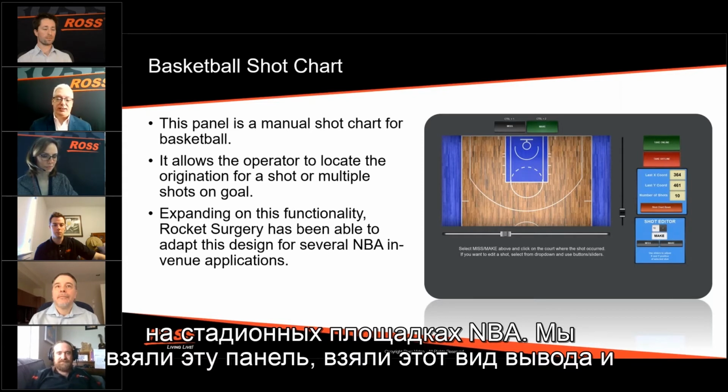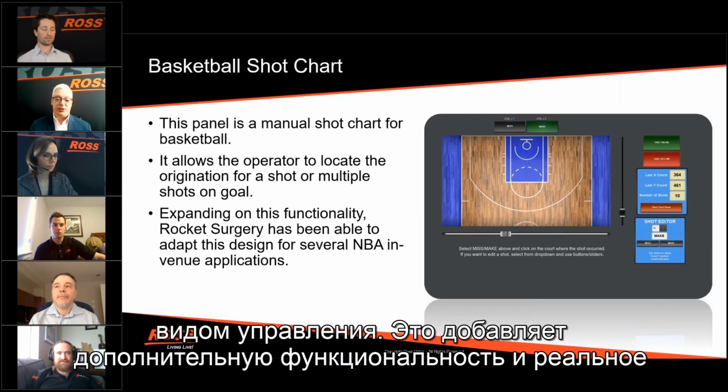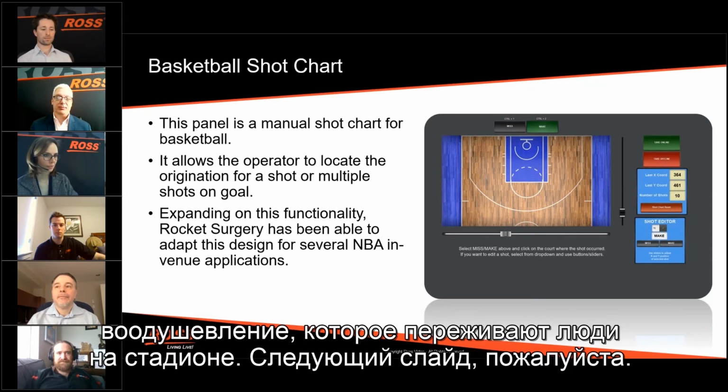We've taken this panel and taken this kind of output and put it into 3D environments and done some very dynamic things with this kind of control. That adds additional functionality and really excitement to the experience for folks in stadium.